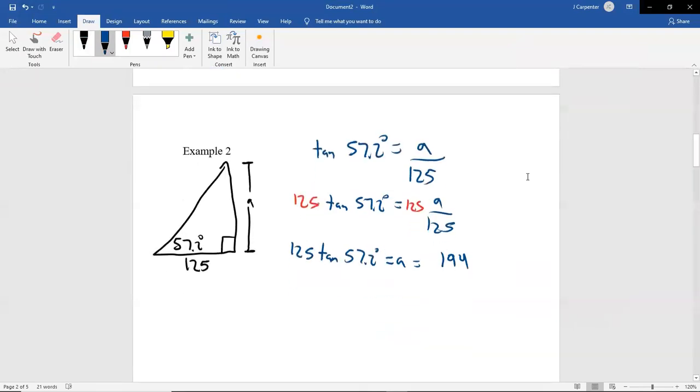Now, a similar example, let's say you were more interested in this angle, kind of like that physical therapy problem I did at the end of last week. So maybe you have the problem this way. Maybe you know this distance is 125 feet. Maybe you know this distance is 194 feet, and you don't trust your measuring device, and you're wondering what this angle theta is. So maybe your measuring device said it was 57.2, and maybe Bob's measuring device said it was 56.9, and you're wondering which one is more accurate.